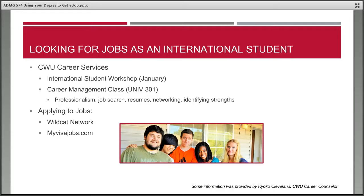Now, it won't count towards your ITAM degree, but if you can work it out, it can definitely be a valuable class when thinking about your career search and how you might be applying your education to your future career.